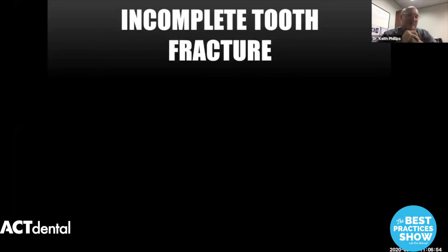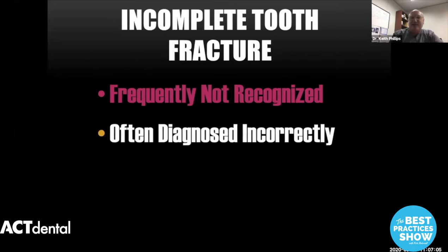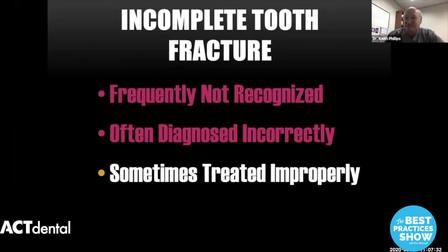So the incomplete tooth fracture. My thesis is that a lot of dentists frequently don't recognize incomplete fractures of teeth. They often diagnose them incorrectly. They look at them, they say they're there, and they use that phrase that I've heard Dr. Hyman tell his students to never use a million times: we'll just watch that. And to quote Dr. Pete Dawson, one of my mentors from many, many years ago, who first got me interested in this topic: just what the hell are you going to watch it do if you just watch it? And of course, sometimes they're treated improperly. Do you treat when you don't need to? Do you leave them alone?